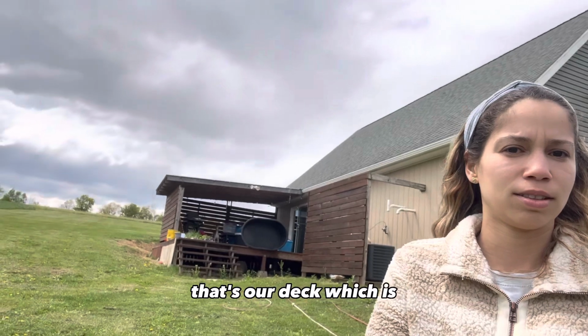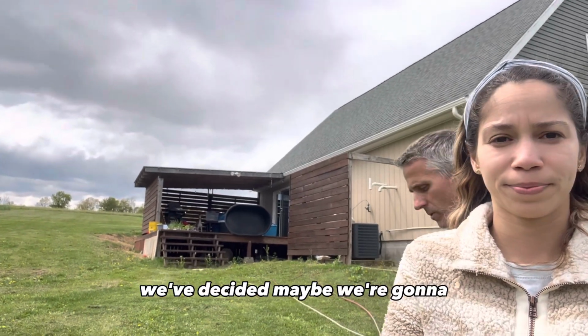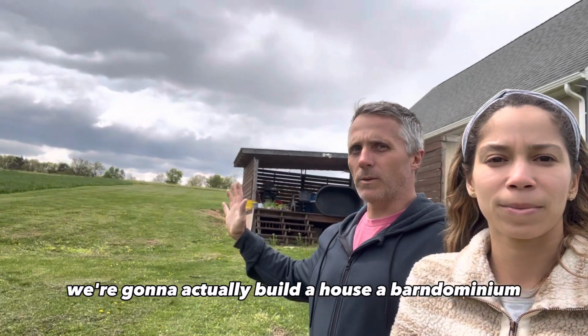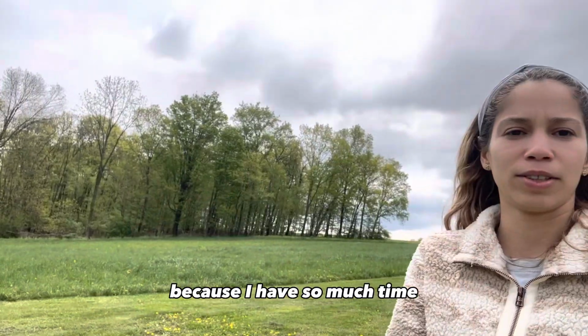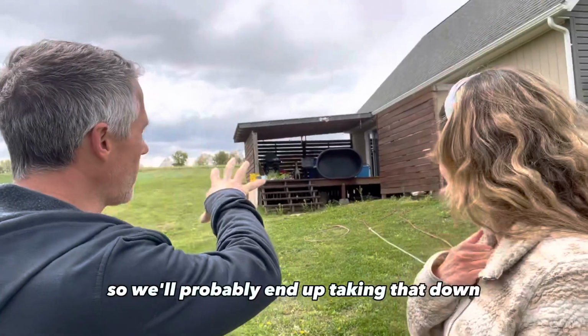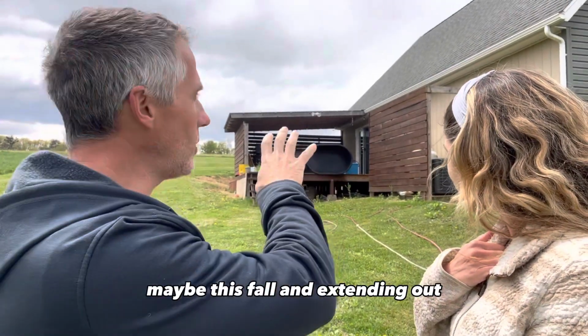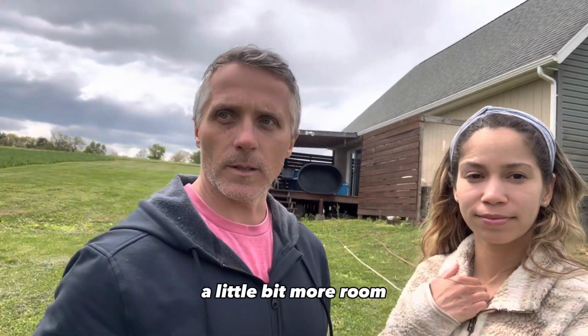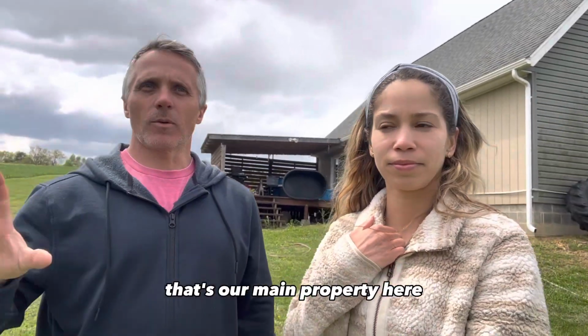That's our deck, which we've decided maybe we're going to expand our property, our house. We're going to actually build a barndominium, because I have so much time. So we'll probably end up taking that down maybe this fall and extending out, because we just need a little bit more room. That's our main property here.